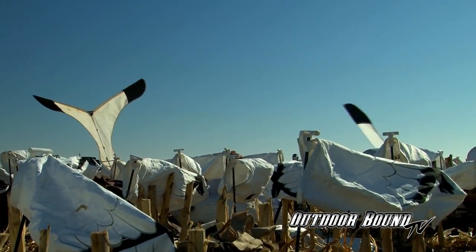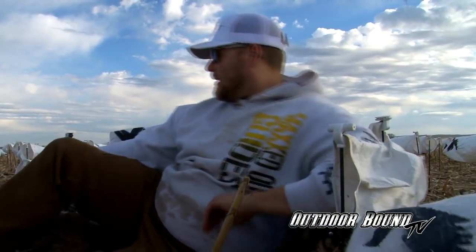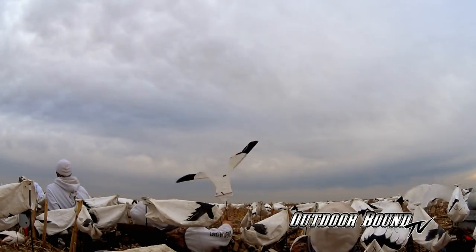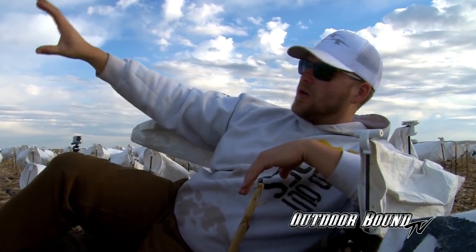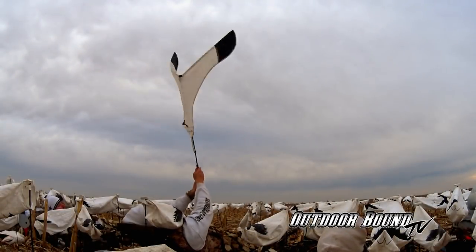Flags are a big tool for us. We use them in about every set. What these flags do is they're meant to look like wings, and they mimic a bird landing down into the spread. So we try not to use them when the birds are right on top of us. We like to hit those birds with what we call in the corners. As those birds are coming around and maybe they're gonna make the edge and go around to the outside, that's when we like to hit them with the flag just to give them a little movement.